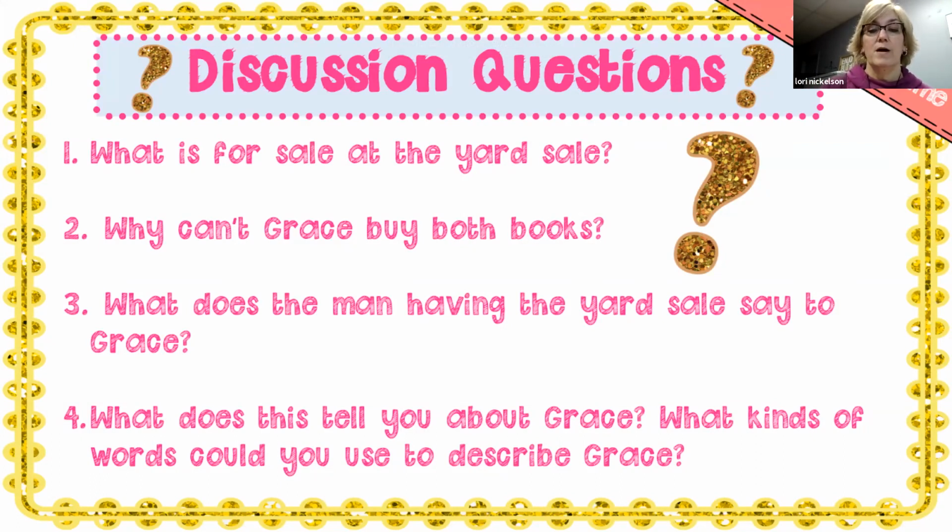What does that tell you about Grace? That she's not a selfish person, is she? She thinks of others before herself. So how could you describe her? She's not a selfish person, is she? She's kind-hearted.